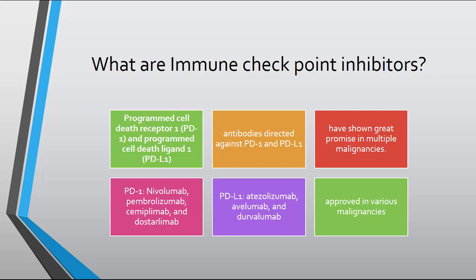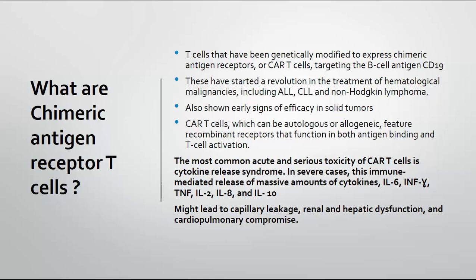I actually deleted it, but there's a lot of things that are covered: pancreatic cancers, renal cancers, blood malignancies, lung cancers. Almost everything is coming in to be treated with these immune checkpoint inhibitors. The other arm of the immunological, let's call it this way, therapy of malignancies is the use of the CAR T cells, the chimeric antigen receptor T cells, as I mentioned for you before. They modify the T cells so that they will be targeting CD19 on the B cells, and they are used mainly in the treatment of hematologic malignancies: ALL, CLL, and non-Hodgkin's lymphoma.